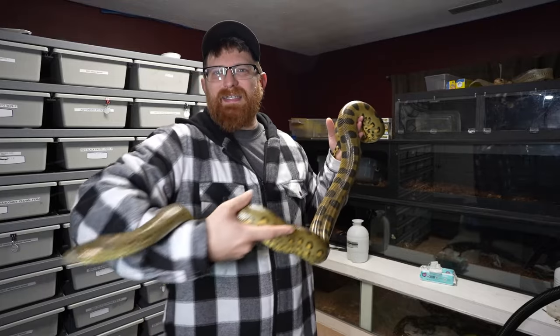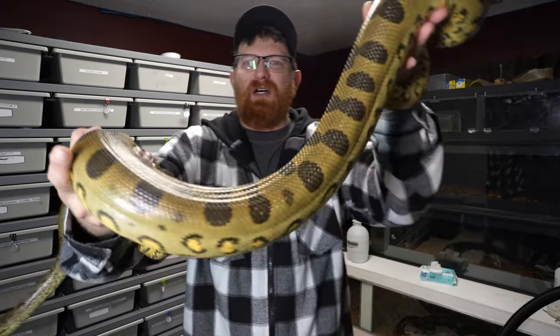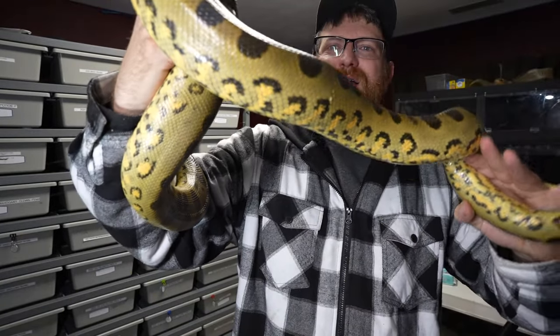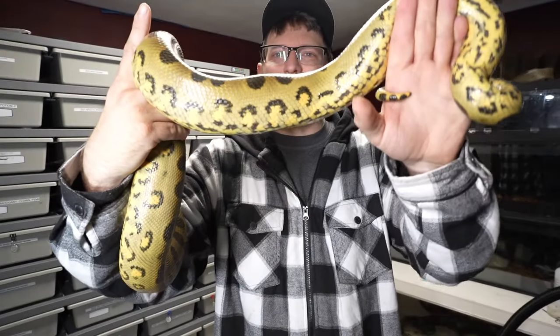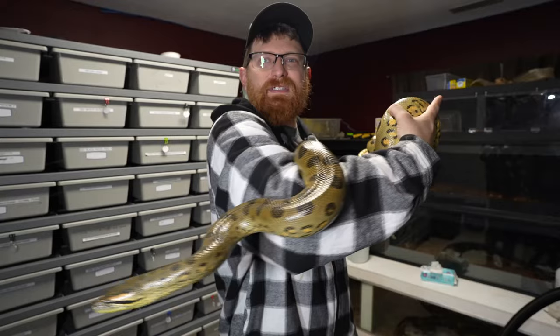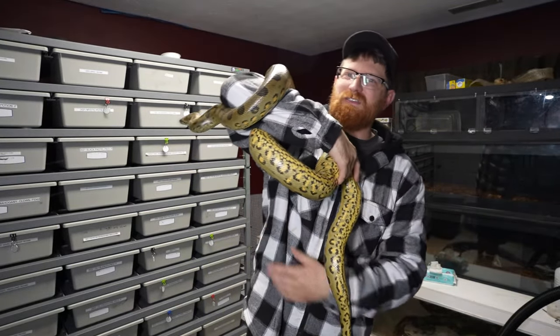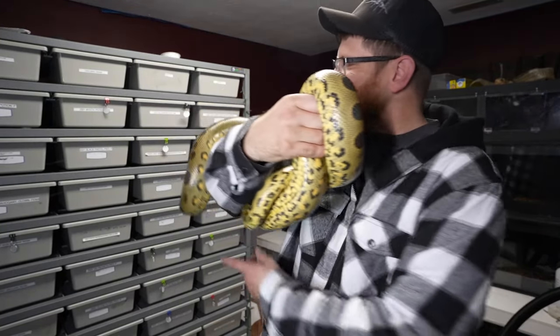And she's a pain to get out anyways, but this girl is nice, sweet, docile, beautiful colorations on her, awesome markings, and I really like the belly colors on her as well with the sides. Super pretty snake, and as you can see, she's just curious, wants to hang out, and she is hanging out in these 8-foot cages as of right now.